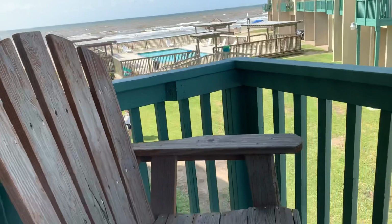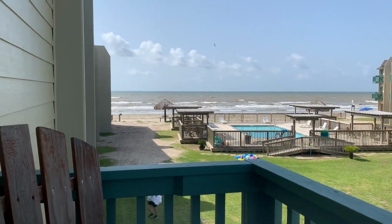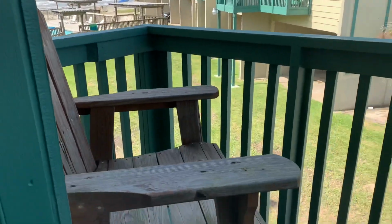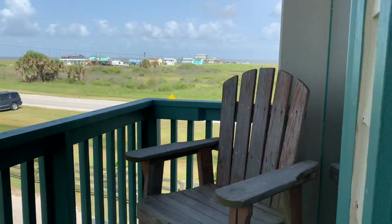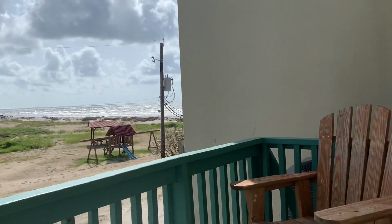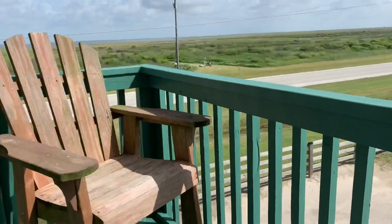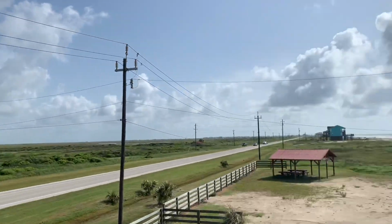This is so beautiful. We are surrounded by the beach. And you can sit here and drink coffee or relax. And this is the backside, the same, there are two chairs. Beautiful.